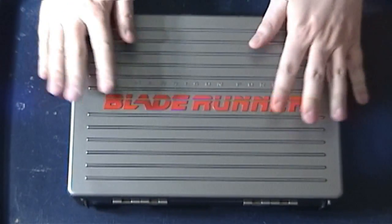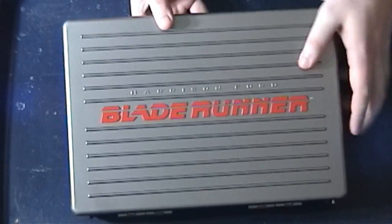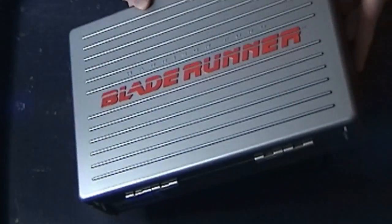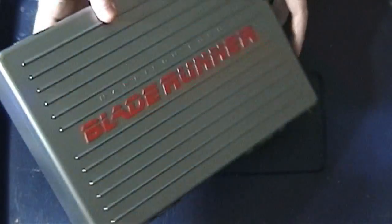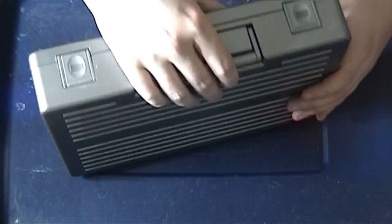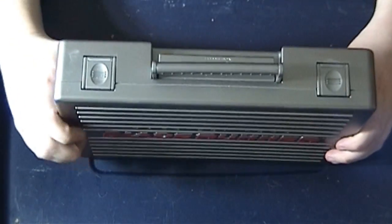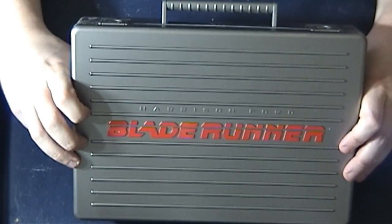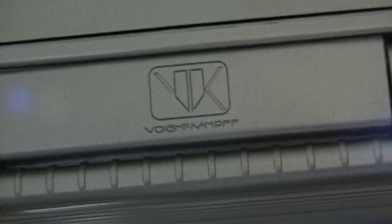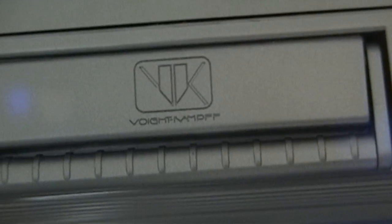So the briefcase itself is made of hard plastic, and it's all raised and bumpy, which is quite nice. You can probably see a little bit of the texture there in the light. And it's bumpy on the back as well. This is meant to duplicate the briefcase that Deckard uses in the movie to carry around the Voight-Kampff test that he uses to test whether or not someone is a replicant. As a matter of fact, if you look on the top there, you'll see the Voight-Kampff logo, which is pretty cool.